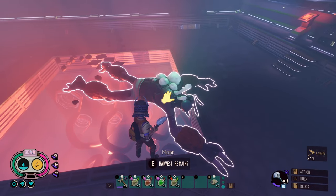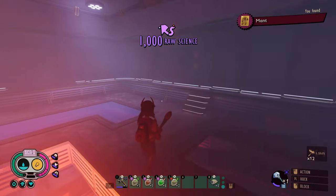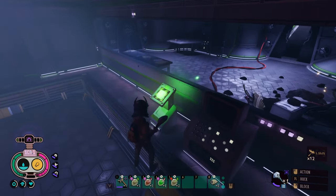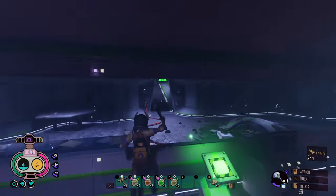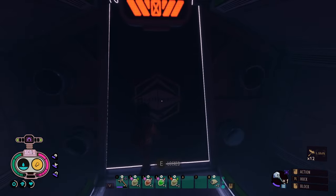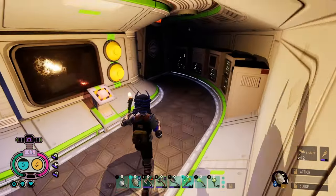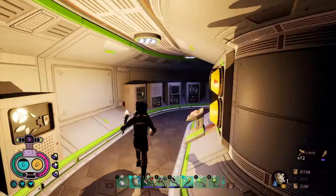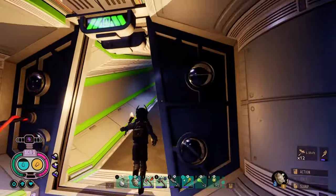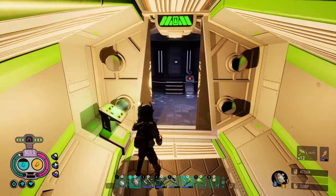Mysterious Stranger. And I got the Mant Gold card, baby! And 1,000 raw science. That was money! Can hit this bad boy. I would open that door. Let's go. First try, too. Let's go. Oh, I still need to do this. Let's check this room real quick. Whole lot of nothing, so we'll hit this button. And we'll go up here. There's a scabby. Hit this button.